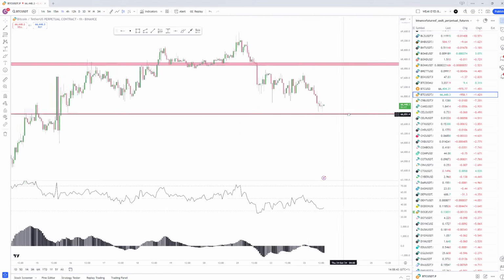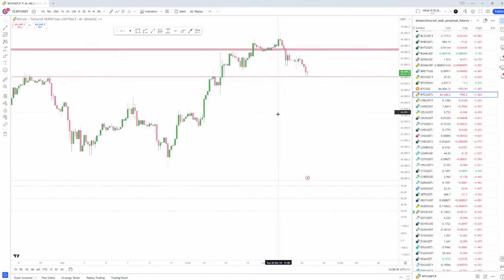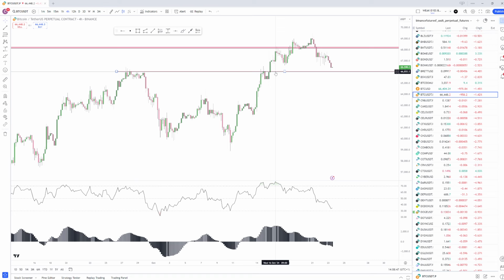So lower time frame that we can see here, and we'll actually start on the 4-hour, because this level through here at 66,000 is a really good level. It's a really nice former resistance point for price. It was a very clear push to the upside, and it's the one that actually led to the breaking of the weekly high. So all around this area here is really important.